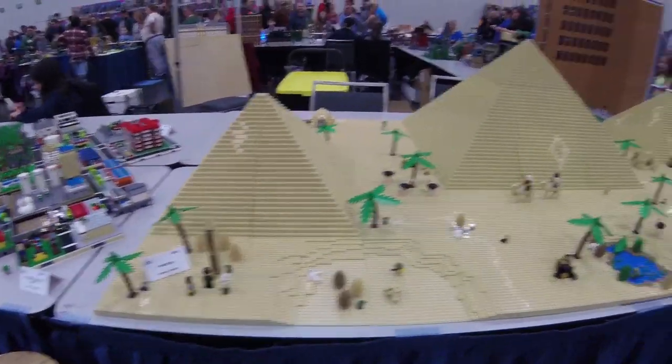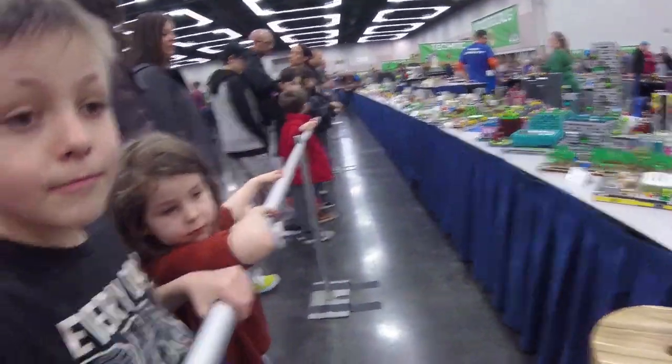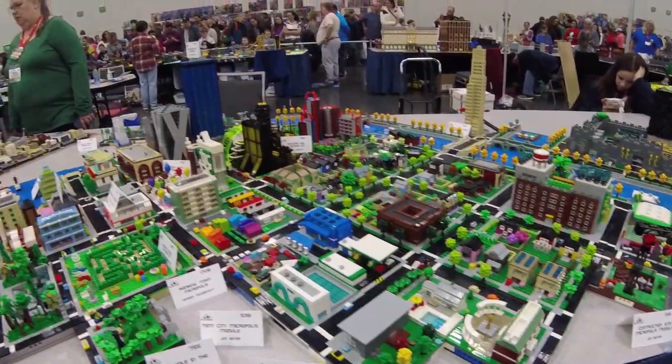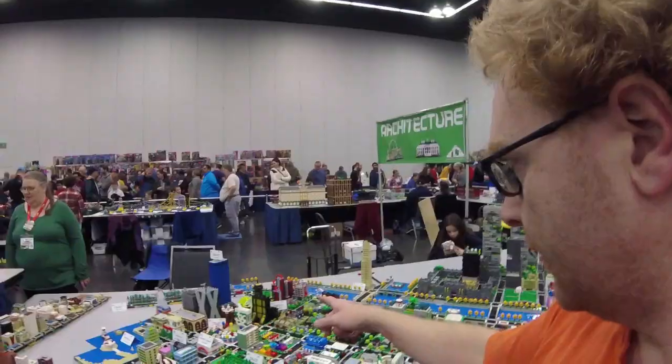Yeah, look at all those. I think I could build that. How many Legos do you think it took to build that pyramid? Is it a million? 500 million. I don't think that's a number. Yes, it's a zillion for this entire thing.